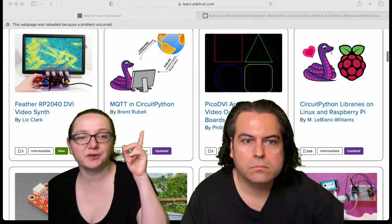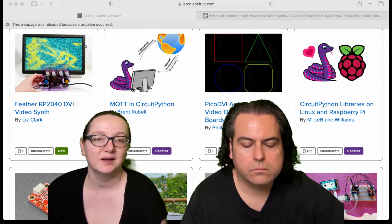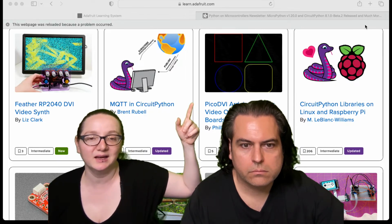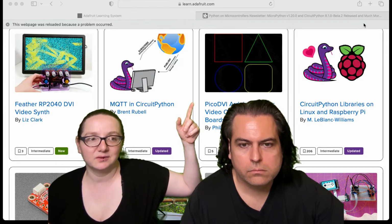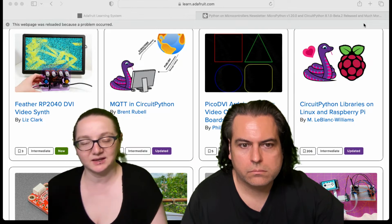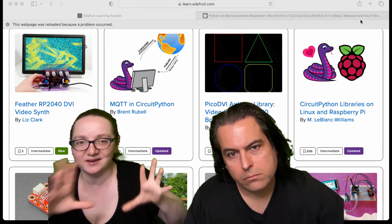The Feather, this is the one I forgot. The Feather RP2040 DVI video synth. It's based off of, we did this guide a couple weeks ago, the Pico DVI guide, which is how to use the DVI output on the Feather DVI, which can connect to HDMI monitors. And this guide is just like, okay, how to display shapes, text, and get it going.